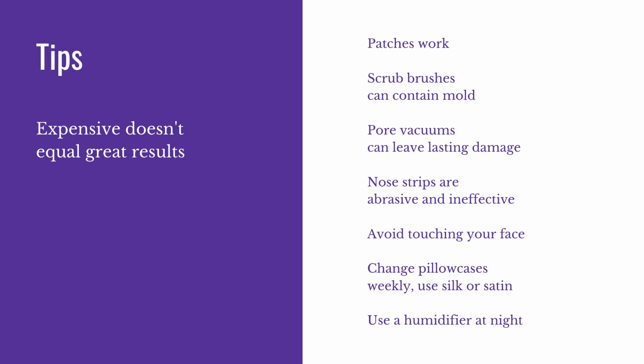Scrub brushes can contain mold. You want to make sure if you are using a scrub brush, you're changing out and sanitizing those attachment heads as often as possible. I suggest not using the bristle scrub brushes at all. I've only heard bad things about them and the mold that they can contain, which you are then putting into your face while you're scratching your face.